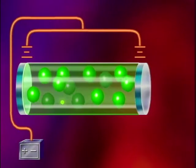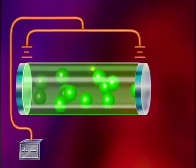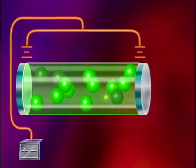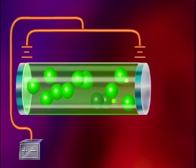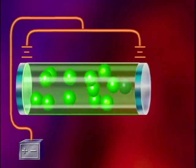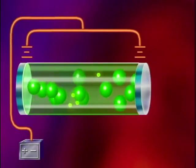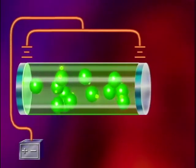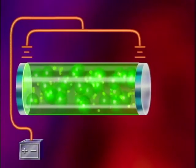The photon emitted has a very specific color or wavelength depending on the gas used in the laser. When a photon released by a molecule hits another molecule, the second molecule releases another photon that is identical to the first. So now we have two photons, which will hit more molecules to make four photons, then eight photons, and so on. This is the stimulated emission part of the word laser.